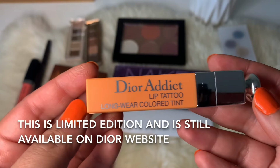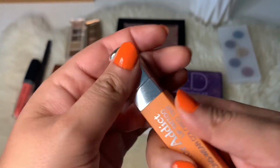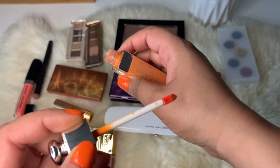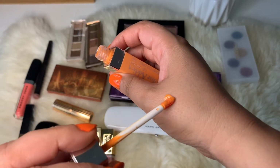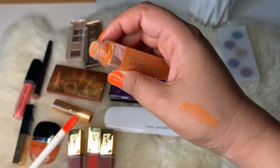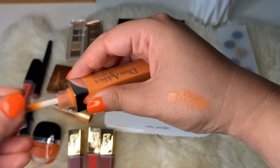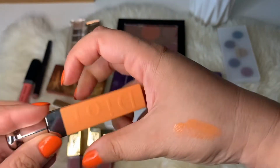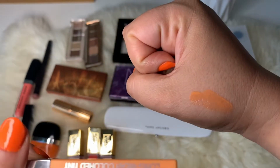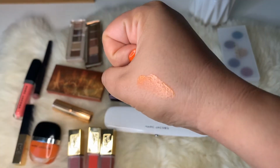This is the Dior Addict lip tattoo, and I loved this color the minute I saw it online. It just looks so gorgeous and seemed to be very close to the shade that I've been looking for. It's so pretty. The only problem is that I have to build it up on my lips. It does go on very sheer and it doesn't stay. For a lip tattoo, I find that these products don't stay very long on my lips.